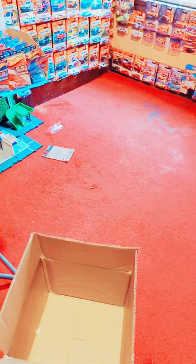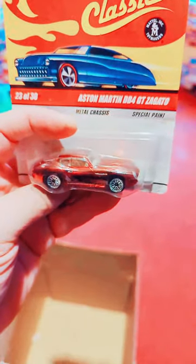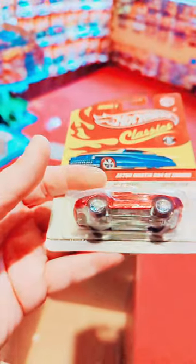These are like premiums or something. These are called Hot Wheels Classics, and they're all metal chassis with special paint. So this is going to be our grand finale of all the cars that I got. Look at this Aston Martin right here. This joint is crazy. Look at the special paint. It's got the Spectrum Flame on it, and it is heavy. Hey, what's up, Jose? It is really heavy.